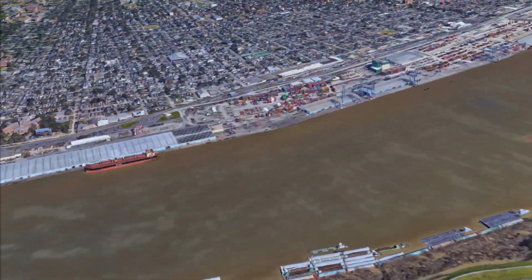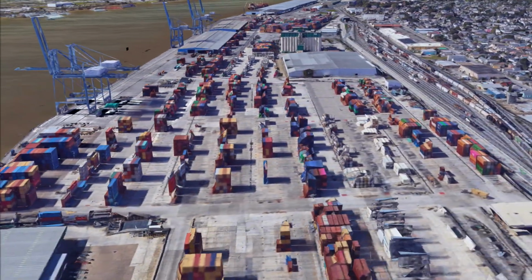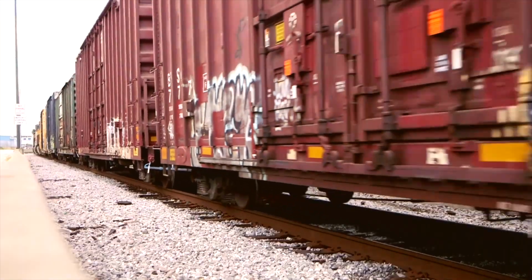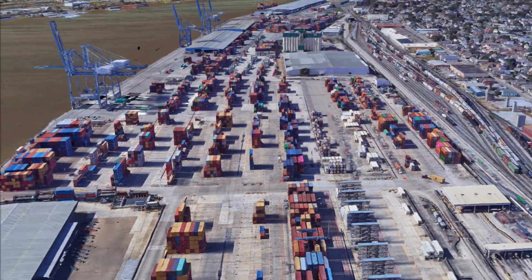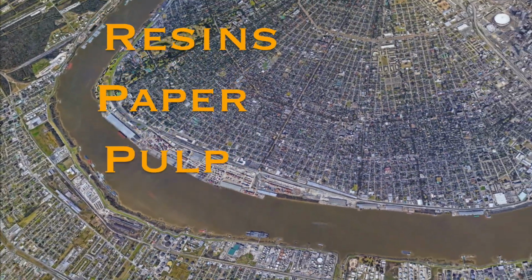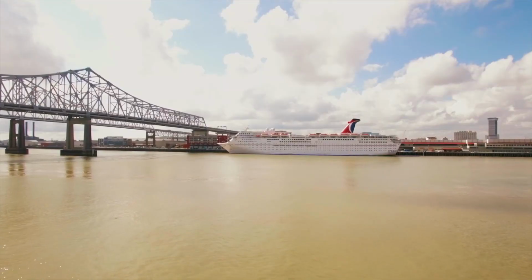The port also has a fairly extensive intermodal yard, where products can go directly from a ship to a train car, or vice versa. Their rail company partners allow for product to go as far north as Canada, and all throughout the south. Major materials that the port moves are steel products from Mexico and South America, resins, paper, and pulp. The port also operates the NOLA cruise terminal located near downtown.